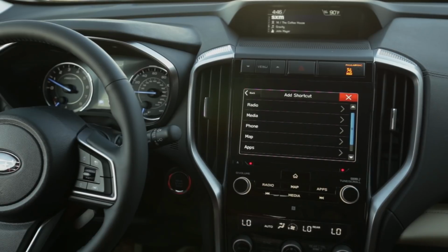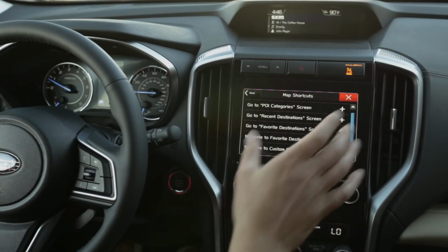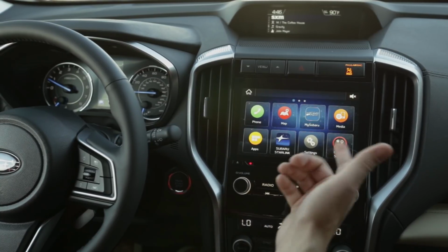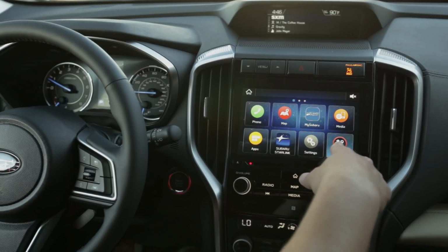But I can add, if I go to add shortcut and then map, I can go to recent destinations, which will pull that up, or specific categories and points of interest. But my favorite is if we navigate to a favorite destination, I can select one of those, and it's going to be right there on the home screen. So instead of having to use voice activation or any of that stuff, I can simply tap this.